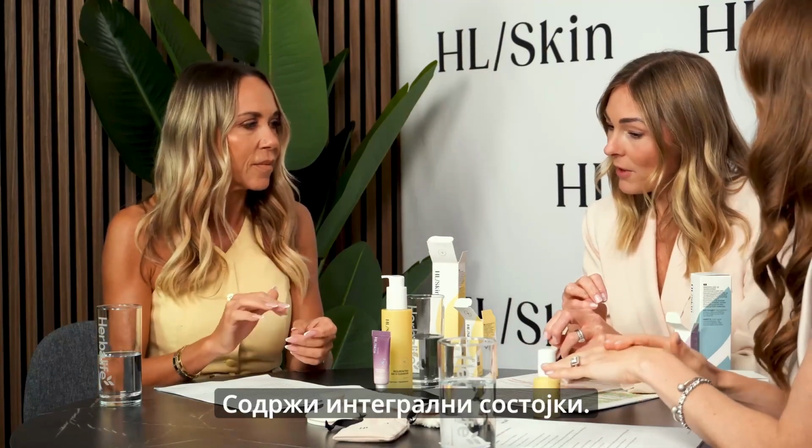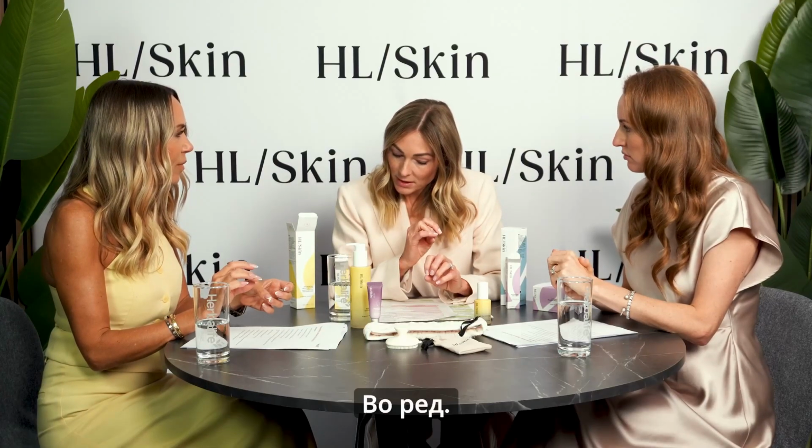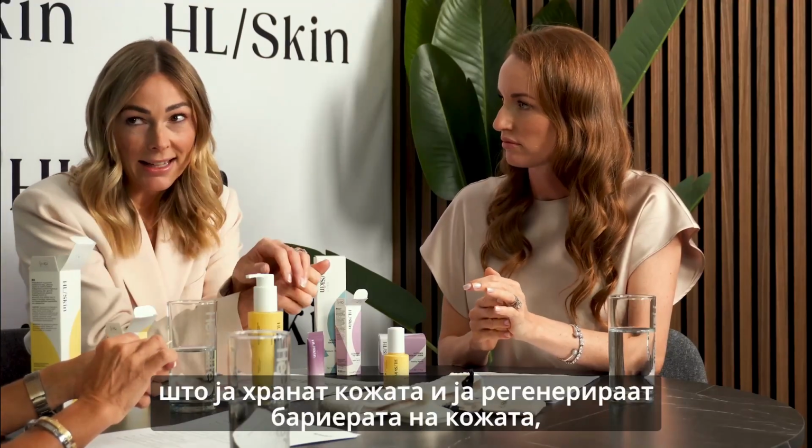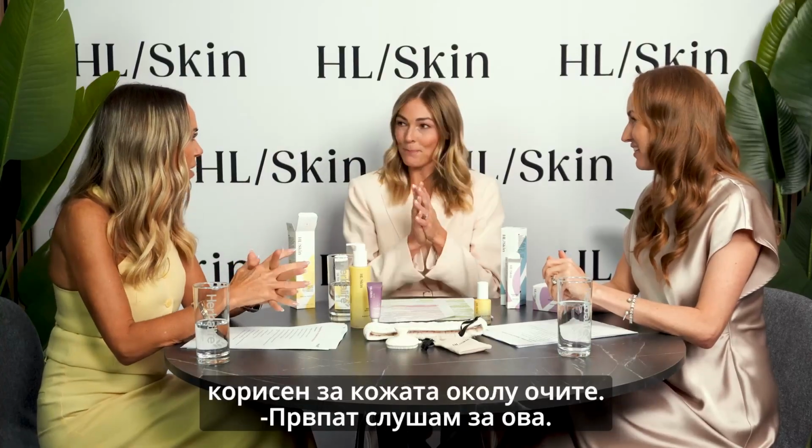We also have some integral ingredients. Now, what are my ingredients? Okay, so this is one of my favourite ingredients. Apart from the fact we have niacinamide and squalane for the nourishment and the barrier function repair, we also have adenosine. I had to get this word out. Especially for the eye area. I've never heard of this one.